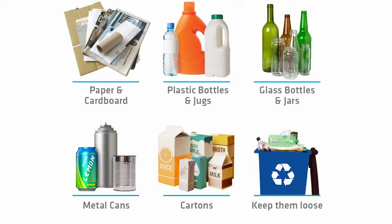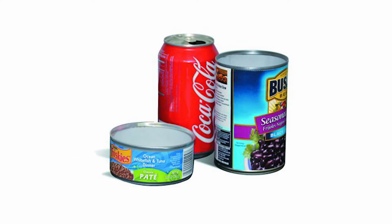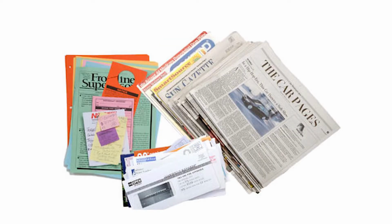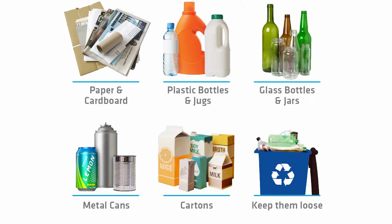Some recyclable items are the ones you've known about for years. Empty plastic bottles and containers, empty food and beverage cans, paper, including computer paper and newspaper, flattened cardboard and paperboard, and glass bottles and containers. All of those are still A-OK to go in your recycle bin.